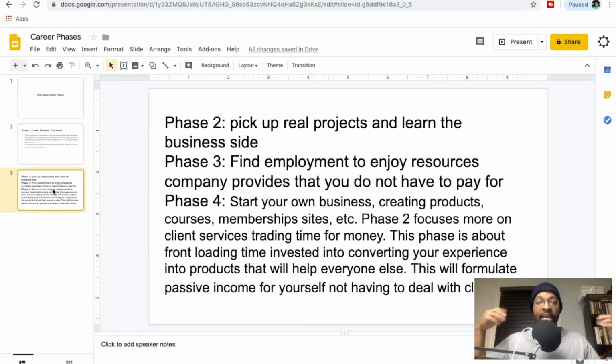Now you've taken the time to get a trademark, maybe even get an LLC. You're starting to pick up clients. You're starting to build these relationships with people. You're starting to actually network. And when I say network, I'm not talking about going to events. You're having conversations in your day-to-day with people, and you're asking the right questions to see what their needs are.